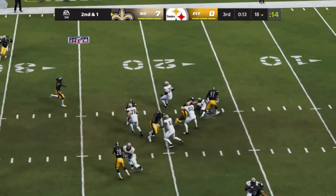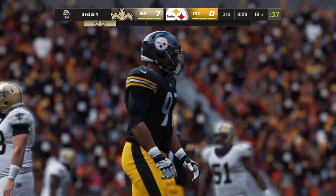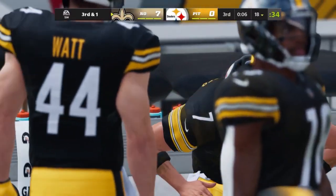Now a handoff. Here's Kamara. And he is met in his tracks behind the line of scrimmage. That'll be a loss of a yard, and it leads to a third down.